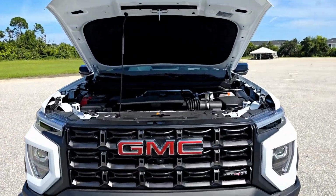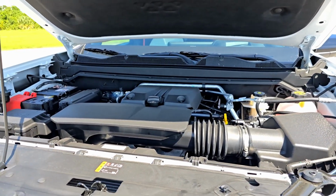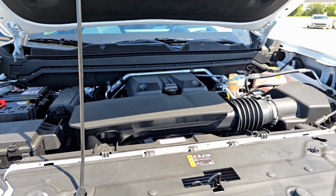Let's see what powers up this thing. Underneath the hood, you'll find a 2.7 four-cylinder turbocharged engine, 310 horsepower, 430 pound-feet of torque, mated to an 8-speed automatic transmission. This one is a four-wheel drive, but if you're looking for the base Canyon, it's available as a rear-wheel drive as well.